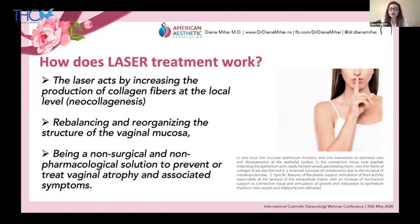The laser acts by stimulating fibroblasts, increasing the production of collagen and elastin. The stimulated fibroblasts reorganize the extracellular matrix, both by increasing the mechanical support of the connective tissue and by stimulating the growth and maturation of the epithelium as a result of the formation of the new blood vessels. Enhanced vaginal tissue may improve sexual function as well. However, vaginal laser rejuvenation in itself cannot guarantee better sexual response since desire, arousal, and orgasms are complex, highly personal responses.